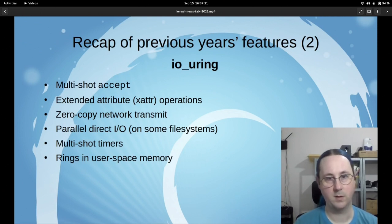You can use io_uring for operations on file extended attributes, or xattrs. You can do zero copy network transmission.